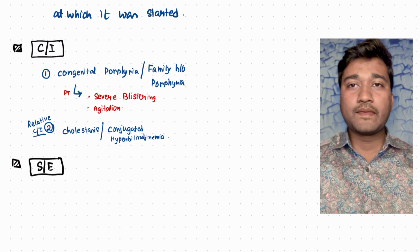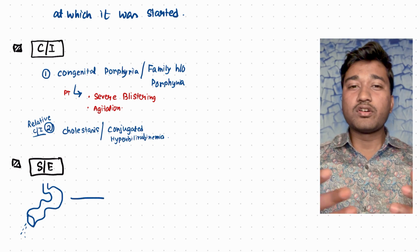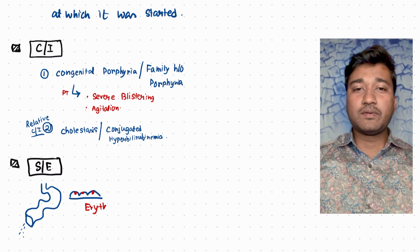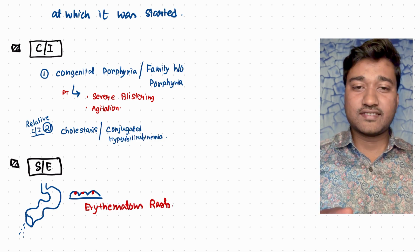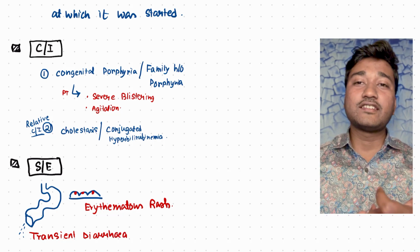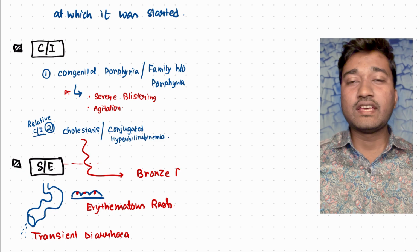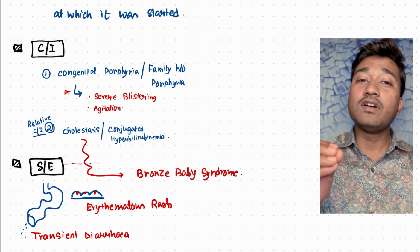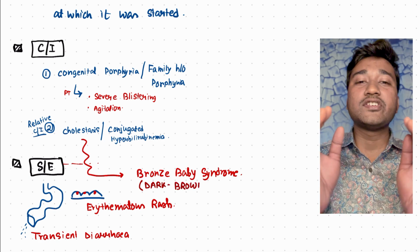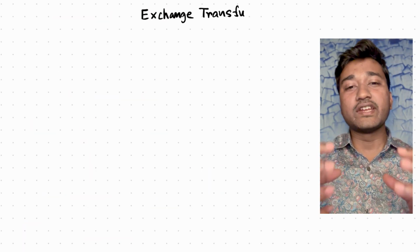Okay, so now the side effects. If we give phototherapy for a prolonged duration, of course there will be some side effects. So remember, there would be erythematous rashes, red colored rashes all over the body because of prolonged phototherapy. Another thing is transient diarrhea. This is commonly seen in phototherapy cases. Another side effect, if wrongly given in a cholestatic baby, there will be bronze baby syndrome. Bronze baby syndrome means the baby will look dark brown in color.